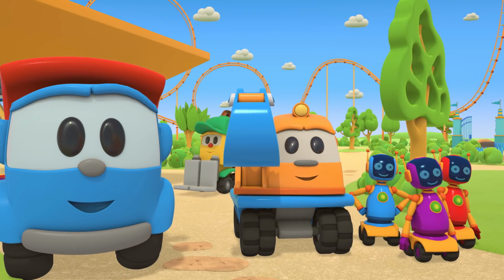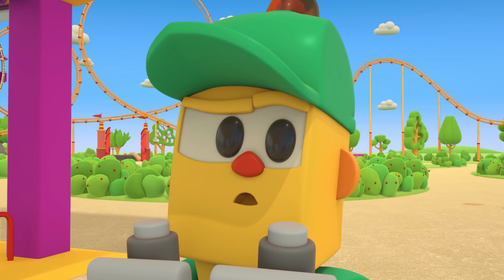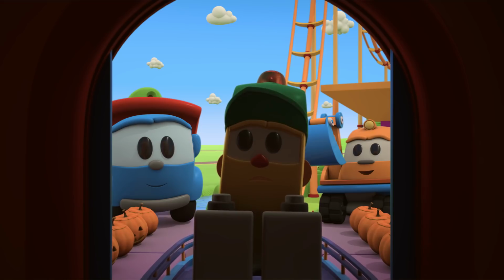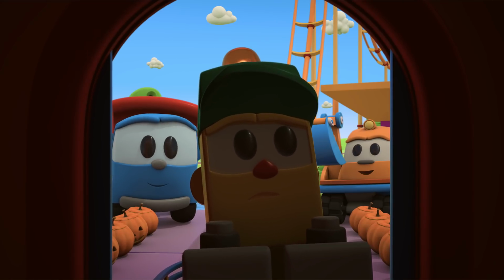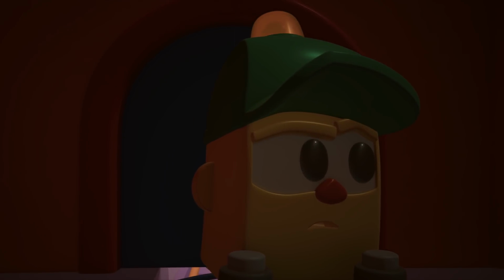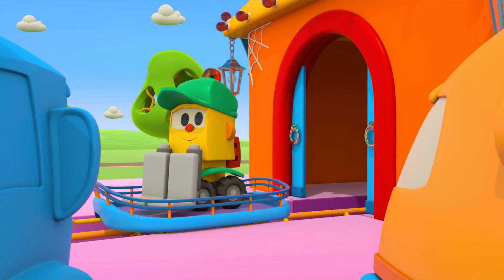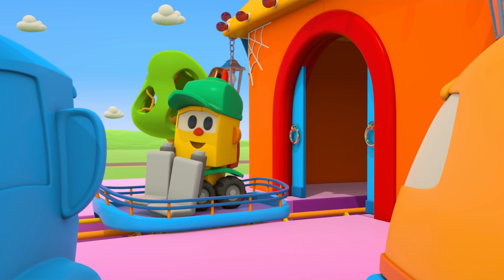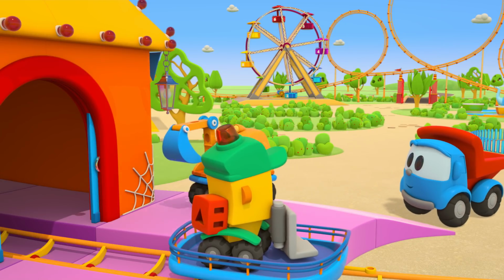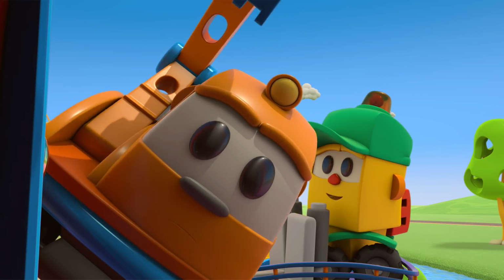Whoa! Hello? Lifty is going into the ghost train. He wants to know what's inside. I wonder if Lifty will be scared. That's not scary. Not scary? What did you see inside? I can't see anything.